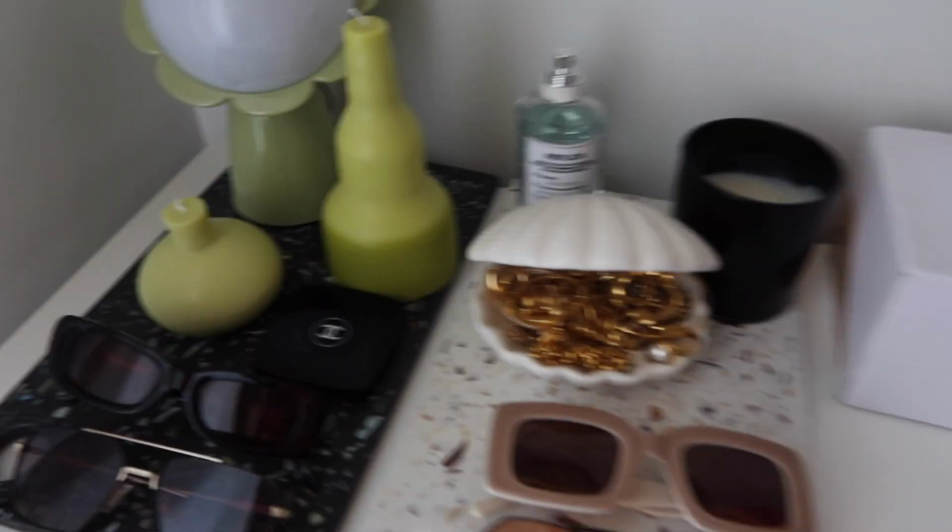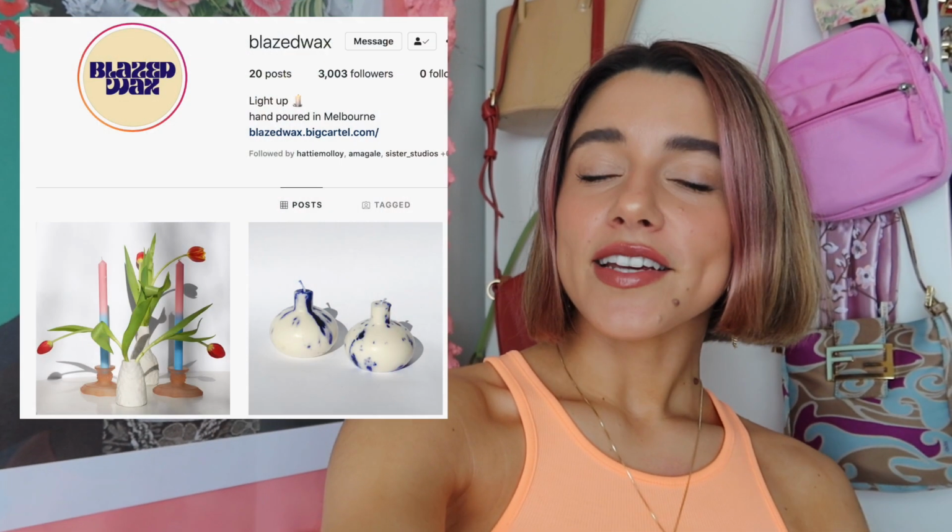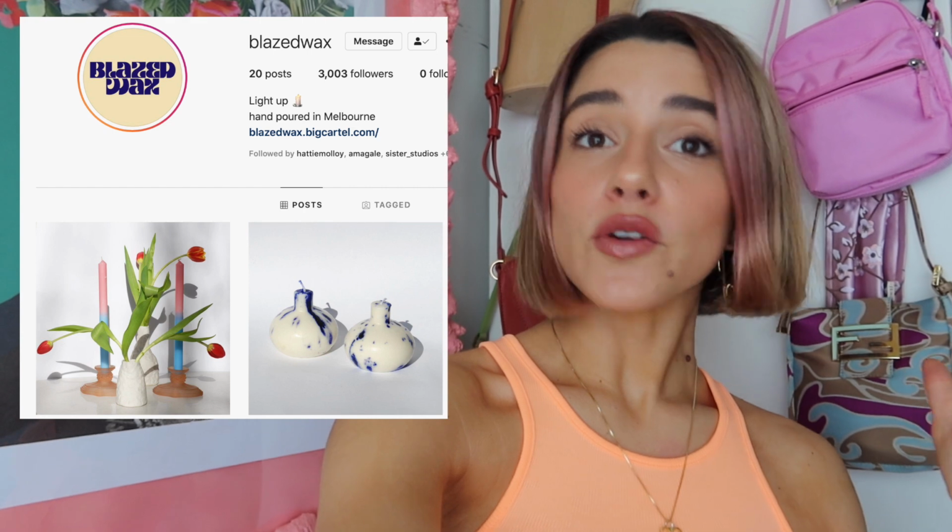Okay, so moving on to the top of my shelves. We'll start at the very start. These trays are from a place in Airport West called the Pop Project. They're really cool concrete, shell, terrazzo looking trays. I find them really cute to match with little trinkets. This first one is black with blue flecks through it. So I've put on my really cute Quibo lamp, I got it off First Dibs, and these really cute candles from Blazed Wax. They're a Melbourne company, and they make really cool candles. Check them out. And then just some black glasses that I want to start with my outfits for the week.